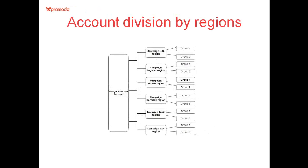You can divide your account in a certain way. The first way I will present is division by regions. I will tell you a few words about account classification, what kind of account may be relevant to achieve the goals that you want to follow. This structure is useful for those who want to set targeting for several countries, not only one or two. Such a structure may be used for travel and niche, or if you want to make your business famous all over the world.